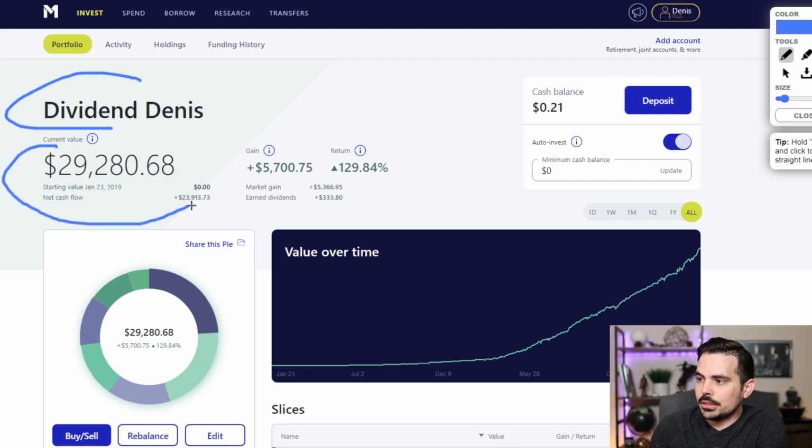As of right now, the value of this portfolio is sitting at $29,280. This is by far the highest the portfolio has ever been. Really excited about that because just a couple months ago, we were sitting at 15,000, which was a huge milestone too. And it's just really cool.